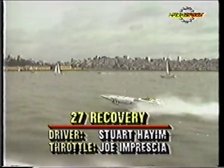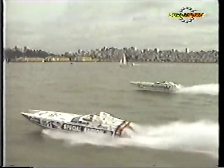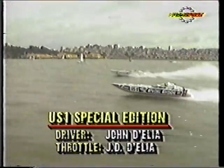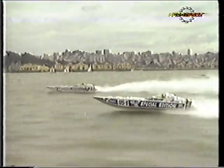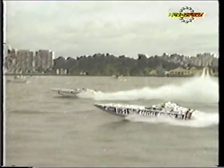Right now, the open class, and here's Recovery, is really battling right now, Stuart Haim, and look who he's battling. We thought this boat was out, we reported earlier. I'm sorry, we're wrong. You can't count the lead guys, John and J.D. out there right back in it, and they've taken over from the earlier leader, Thoroughbred. This lead has changed hands all day.